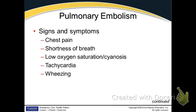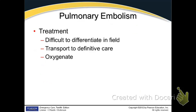So, chest pain, low sats, tachycardia, some wheezes in there, just all the normal difficulty breathing signs, especially the low saturations. Remember V/Q mismatch, their sats are going to be really crummy. You're pumping them full of oxygen and can't figure out why they're not responding, even with a non-rebreather at maximum flow. So it could be an embolism. Oxygenate them, and make sure that you try to get them to the right place.